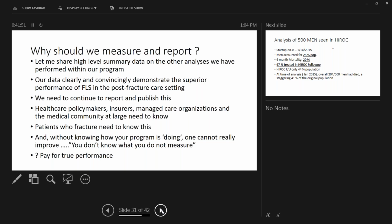So I think we all need to do this in our own way. I think healthcare policymakers, insurers, managed care organizations, and the medical community at large need to know this. Now, last year, we're still aware of this crisis in osteoporosis care. I think it's critical to move patients to be more accepting of our really very effective therapies. Without knowing what you're doing, you really cannot improve. It's my hope that if programs are doing this, if this really matters to policymakers, insurers, managed care organizations, and the medical community at large, and it should, then true pay-for-performance will be enacted.